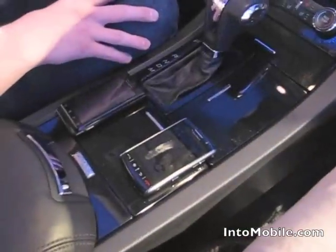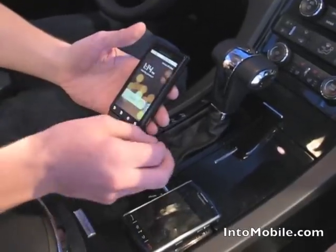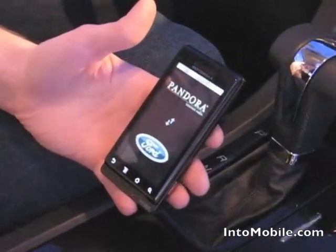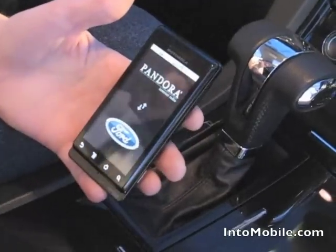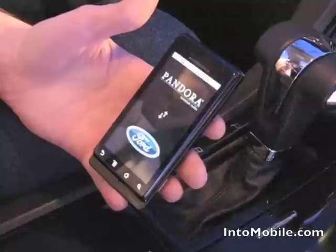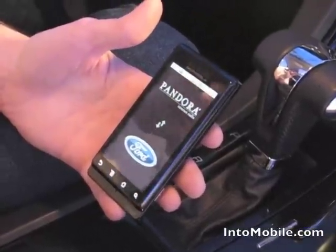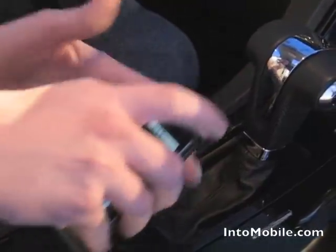Absolutely. So what I'm going to show you here today is Pandora integrated with the vehicle. Now Pandora is running here on the Motorola Droid, and you can see it's connected to the vehicle through Bluetooth, and this is what the interface looks like when it's connected to the vehicle. This is what we call the lockout screen. This prevents you from trying to work with the application on the phone itself, which would distract you from driving. So we'll go ahead and set this down.